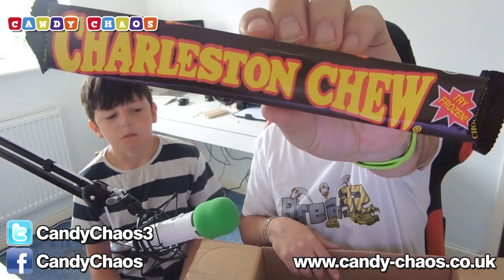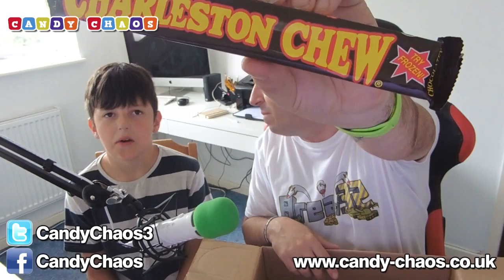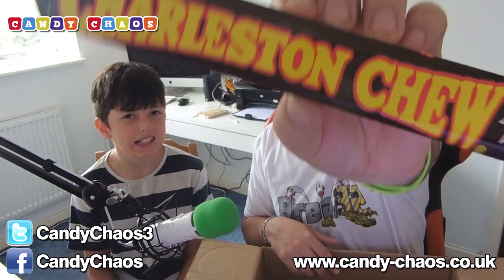We have a Charleston Chew. These are Jo, my girlfriend's favourite bars. Should we eat this before she gets back? I think we should eat all of it. This is the chocolatey Charleston Chew. Bite that and then I'll have the other bit. Normally we get the vanilla one. This one is all chocolatey. I prefer the vanilla one myself, but I like every flavour.